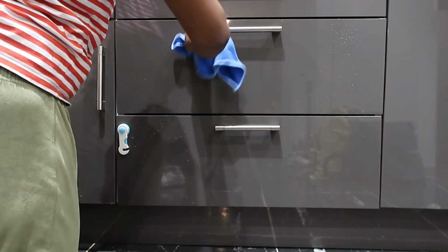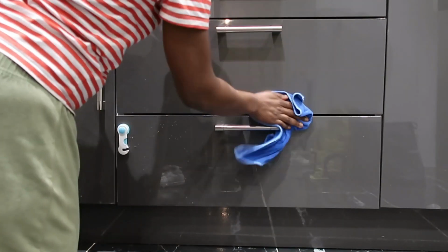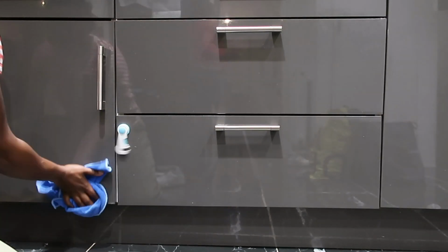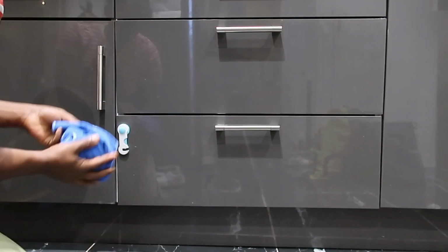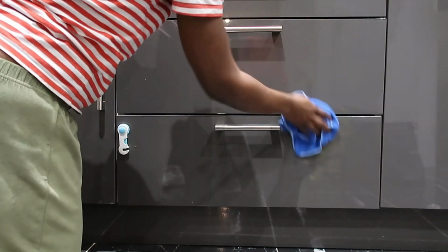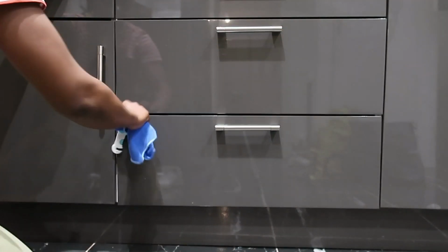Anyhow, now we move over to cleaning the kitchen cabinets. I cleaned each and every single one of them. I didn't film all of it, but basically I cleaned all the cabinets in the kitchen.